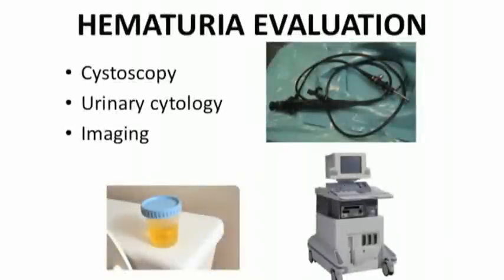As far as how we evaluate blood in the urine in general, typically we do a cystoscopy, and as I mentioned before, it's a telescope-like flexible instrument that is placed in the urethra and gives us a very clear image of the urinary bladder. The top image depicts a cystoscope.